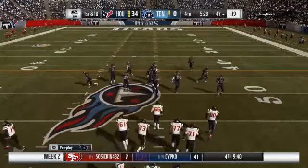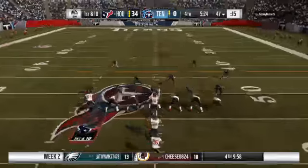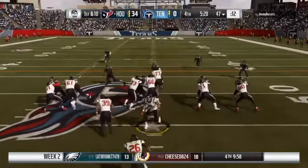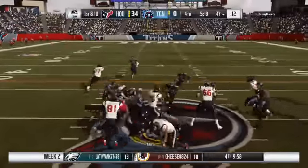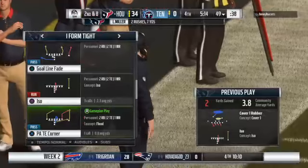All runs on this drive so far. It's 1st and 10. A first down carry now for Miller. And very little running room there. He did get a couple up to the 49.